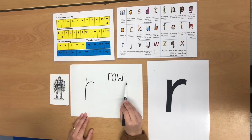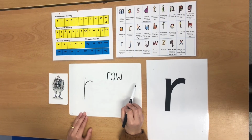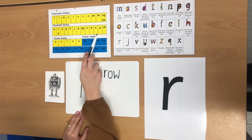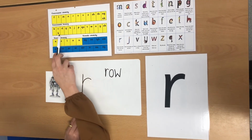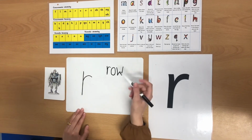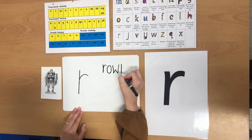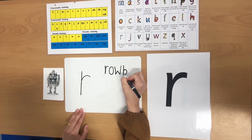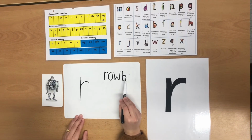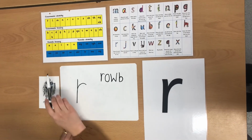R, O, B, O, T. Our next sound is B. Can you look for B? Good job. It is right here. Down the laces to the heel and around the toe. R, O, B, O, T. Our next sound is O. Can you look for O?